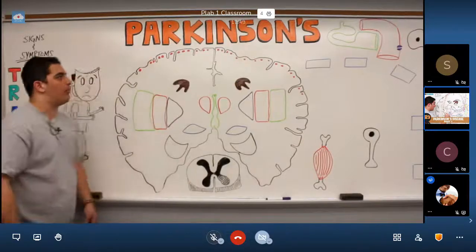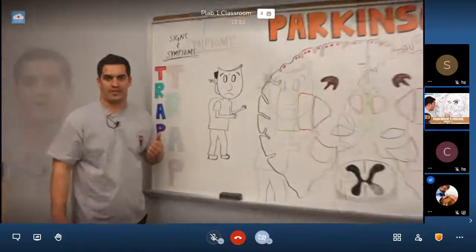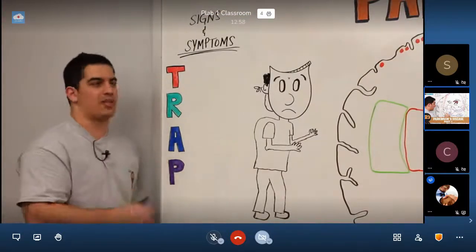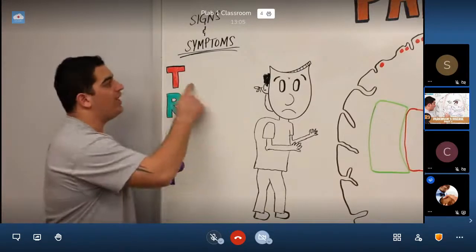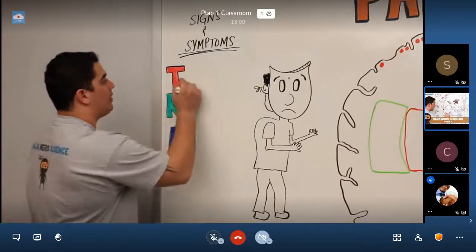So whenever you're looking at Parkinson's disease, what would be some of the signs that you would be able to identify? There's a mnemonic out there to be able to remember signs and symptoms. Now there are many different types of signs and symptoms. These are kind of like the big ones that you'd want to be able to notice in an individual who has Parkinson's disease. So T, what does T stand for? T stands for the tremors, right?